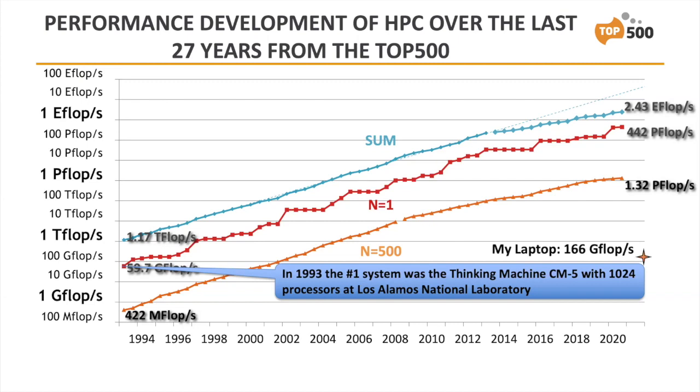It's interesting to note the laptop I'm using to give this presentation is a Mac. And when I run the benchmark on this machine, of course, you can run the benchmark on any machine. When I run it on this machine and use all the cores, I get 166 gigaflops for my laptop, which is quite stunning. That would have been a machine on the top 500 list that would have exceeded the capability of that Thinking Machines back in 1993 at Los Alamos National Laboratory. So very impressive gains have been made, of course, relying on Moore's law, Dennard scaling, and algorithm improvements that have been made to various things over time.